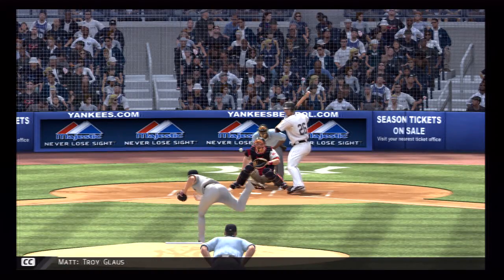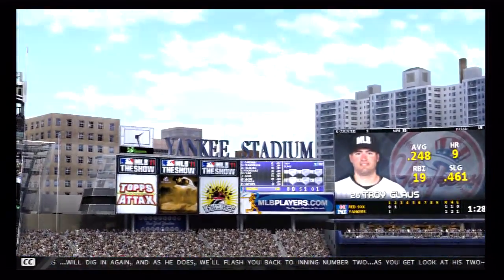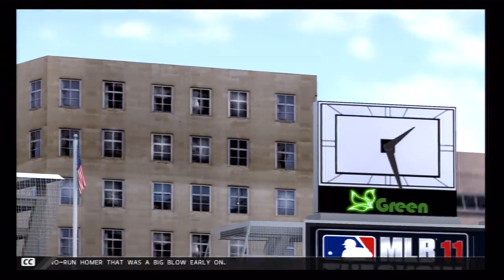They trail it here 4-2. Troy Glaus will dig in again, and as he does, we'll flash you back to inning number 2 as you get a look at his 2-run homer that was a big blow early on.